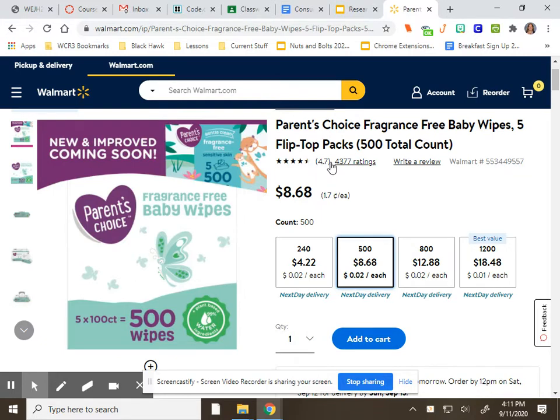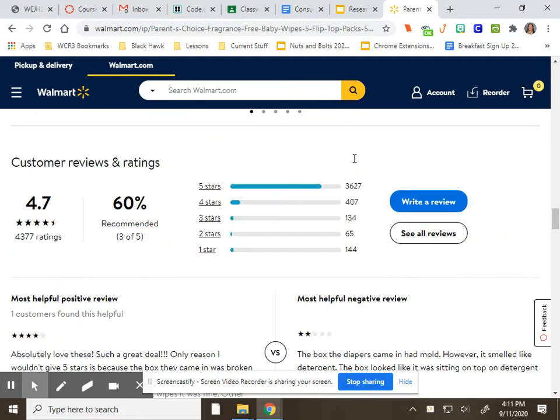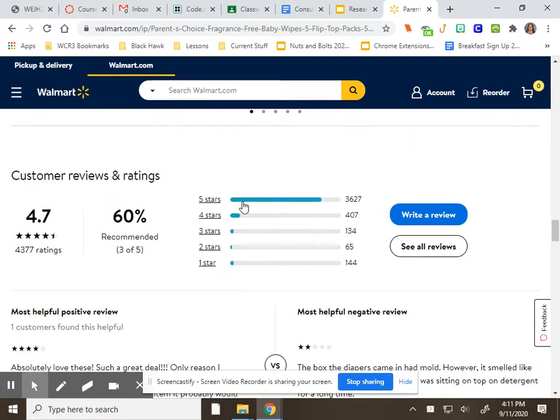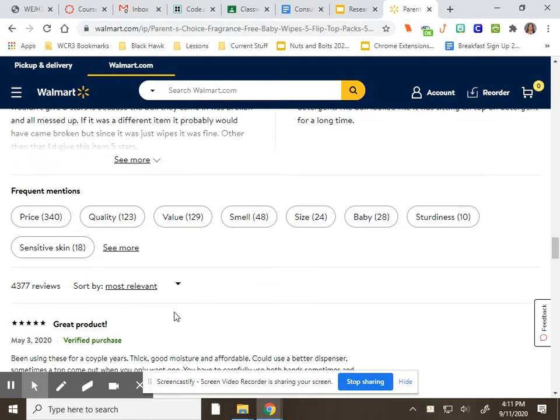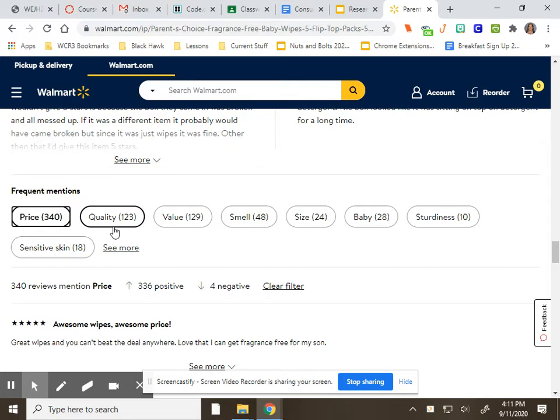And this is where you need to do a little bit more work than just looking at the stars. This says that it has a customer rating of 4 stars out of 5. There has been well over 4,000 people that have left ratings. This right here is showing me how many stars that most people left. 60% people recommend this product. And then when I come down here, Walmart does this thing that talks about the frequent mentions of people who recommend it. Like, a lot of people like the price. You have quite a few that like quality, and they like the value. So these were the top three things that people like about this product.